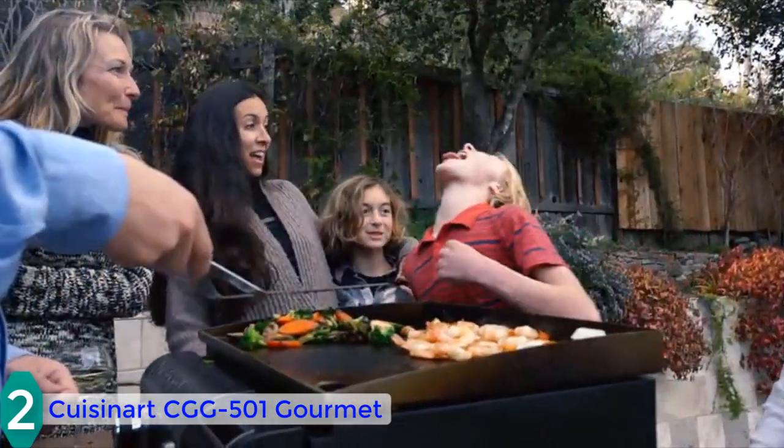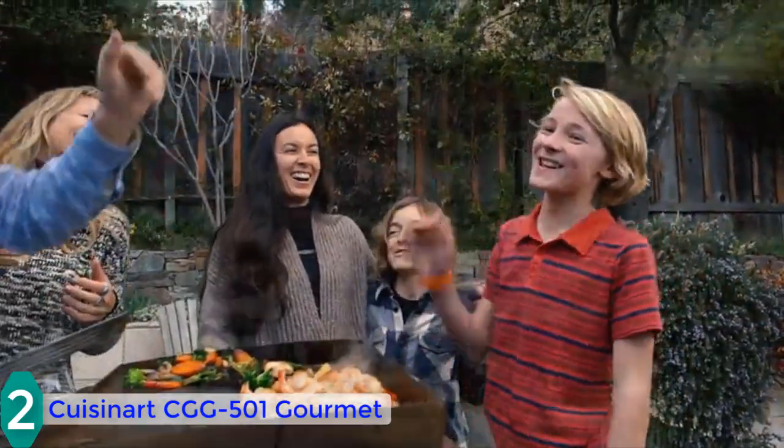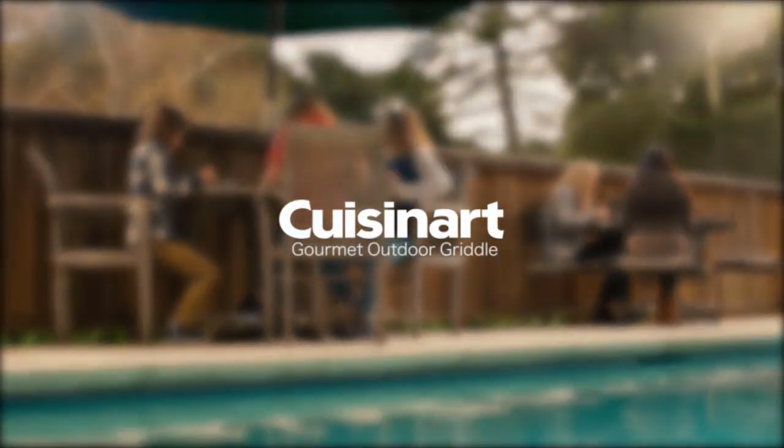To conclude, if you are looking for a quality and reliable outdoor griddle that justifies its price tag and offers more value with its performance, then the Cuisinart CGG 501 Gourmet is the one that you are looking for.